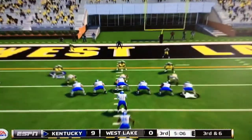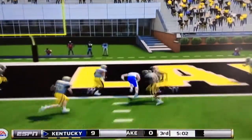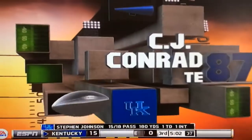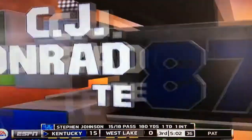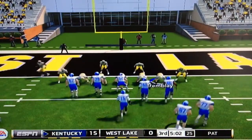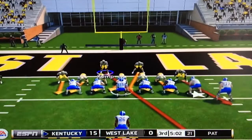Wildcats lead it 9-0. Stephen Johnson looking to pass it over to C.J. Conrad, and Conrad will find the end zone as Kentucky finally gets a touchdown, and they're going to be up 16, or maybe they'll go for 2. We'll see. They are indeed going to go for 2, trying to make it a 17-0 ball game.